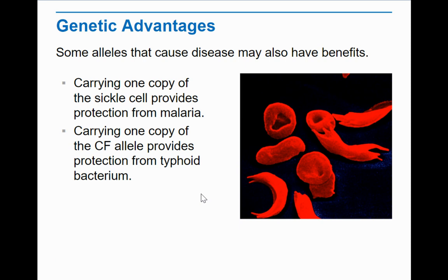If you happen to live in a place where there's malaria, having sickle cell can give you some protection from that. If you live in a place where there's typhoid, having CF can give you some protection from that. If you live in America where there's not a lot of either of those, having either cystic fibrosis or sickle cell isn't necessarily going to help you out so much.